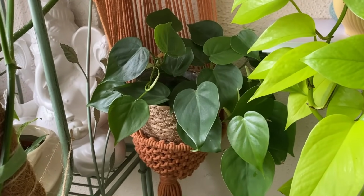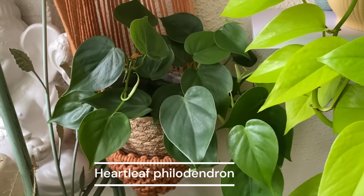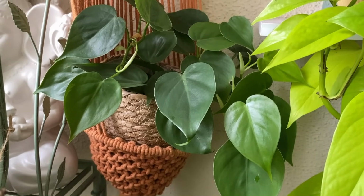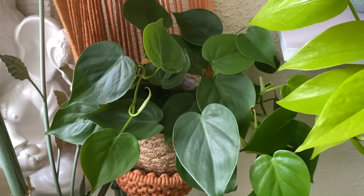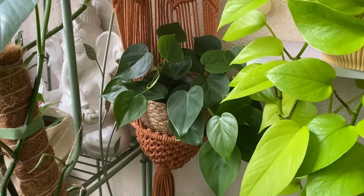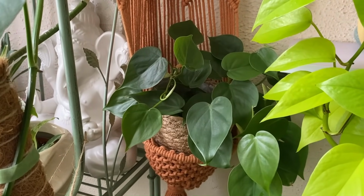The Heartleaf philodendron is a really beautiful variety of philodendron, and you can grow this one trailing as I have it here. I just love it trailing. It looks really beautiful. You can also grow it climbing too, but this one is a super fast grower. It's very adaptable, and yeah, it's one of those really hardy plants.